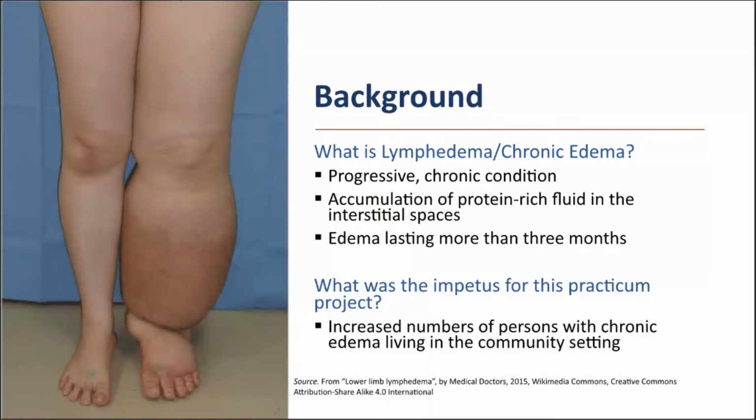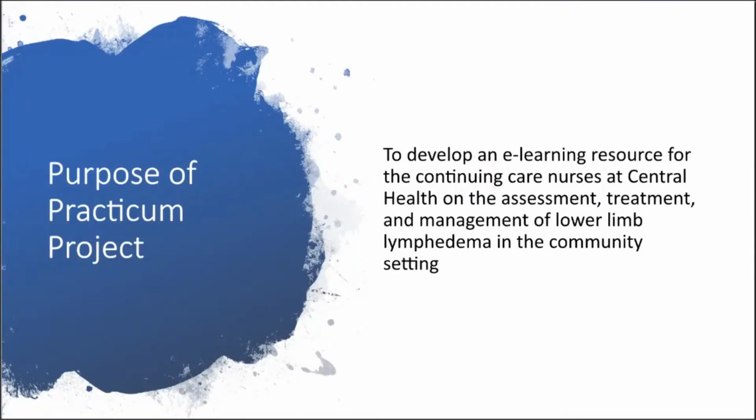So the impetus for this project is that nurses in community health are seeing increased numbers of clients with chronic lower limb lymphedema. And past evaluations of our one-day workshops held at Central Health have indicated that more education and information was needed on lymphedema care. So the purpose of my practicum project was to develop the e-learning resource for the continuing care nurses at Central Health on the assessment, treatment, and management of lower limb lymphedema in the community setting.